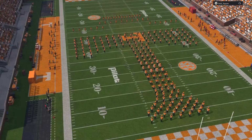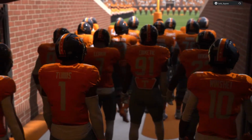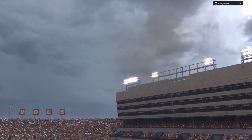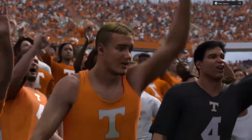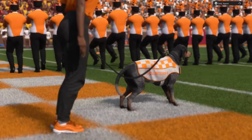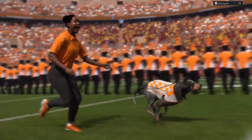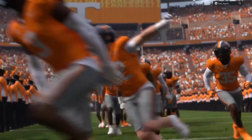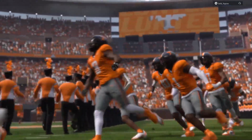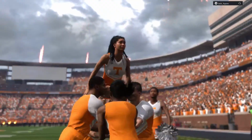Season as both of these programs try to make an early statement and build that resume. Welcome everyone to the shores of the Tennessee River, Neyland Stadium, home of the Volunteers. As we'll see, the number 25 team in the country, the USC Trojans, taking on one of the participants from last year's playoff, the Tennessee Volunteers. For EA Sports College Football, I'm Reese Davis, David Pollack, Jesse Palmer alongside. Guys, we can't wait to see this game. Been looking forward to it all week.